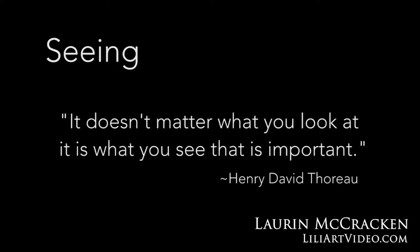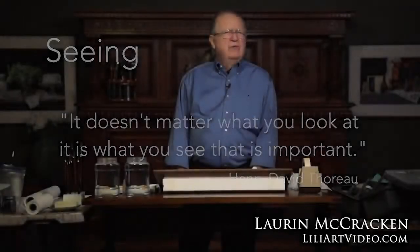I believe there are three aspects of being an artist, and let me share those with you before we get started painting. Seeing is the first fundamental. Henry David Thoreau said, "It doesn't matter what you look at, it's what you see that is important." That is true of every style of painting, but it is particularly true of realism.